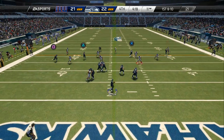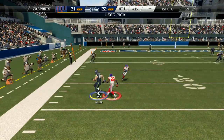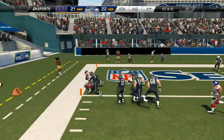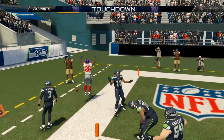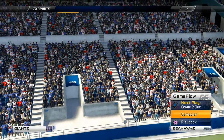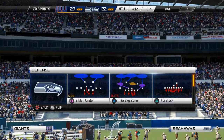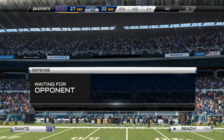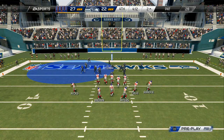Wilson's going to take the snap from the shotgun. Throws to the right. Intercepted by Antrel Rolle. On his way. In stride, and he's home for the touchdown. Well, you're behind in the game. You're figuring, how are we going to get this done to get ahead? And look what happens. Your defense gets the turnover, takes it back for a touchdown. My gosh, if that doesn't spur the team on to the victory, I don't know what can.